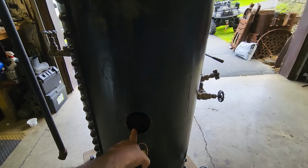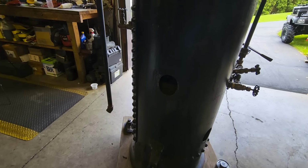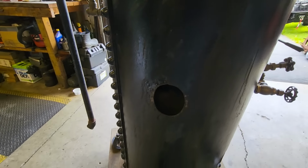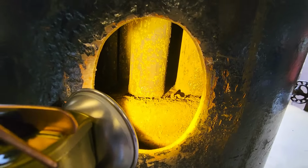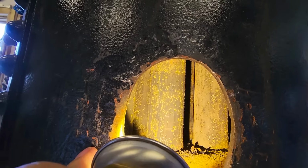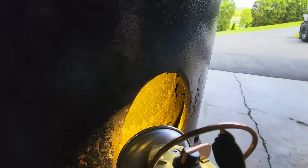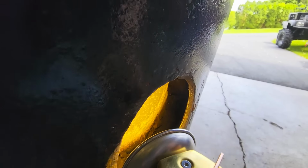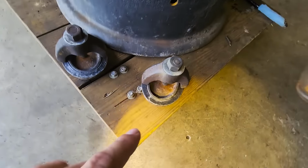Here are the inspection covers. Got two of them off. We'll have to put them in before we put water in this. And get a little peek inside of here. Get my light turned on. But yeah, a little bit of scale in there. But those are the tubes. When this is closed off, this will be all filled with water. Same here. So you can tell, definitely some scale in there. Needs cleaned out. But yeah, these are the handhold covers right here that go back there.